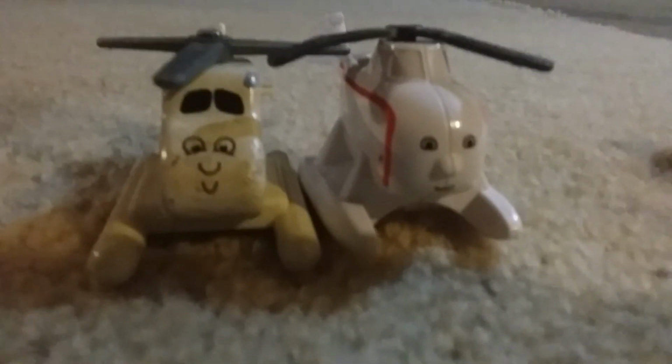Here is the railway boat, Bulstrode. Here are the 2 helicopters, Wooden Railway Old Style Harold, and the Sodor Airport Harold, and the Sir Topham Hatt figure, which is all my rare wooden trains.